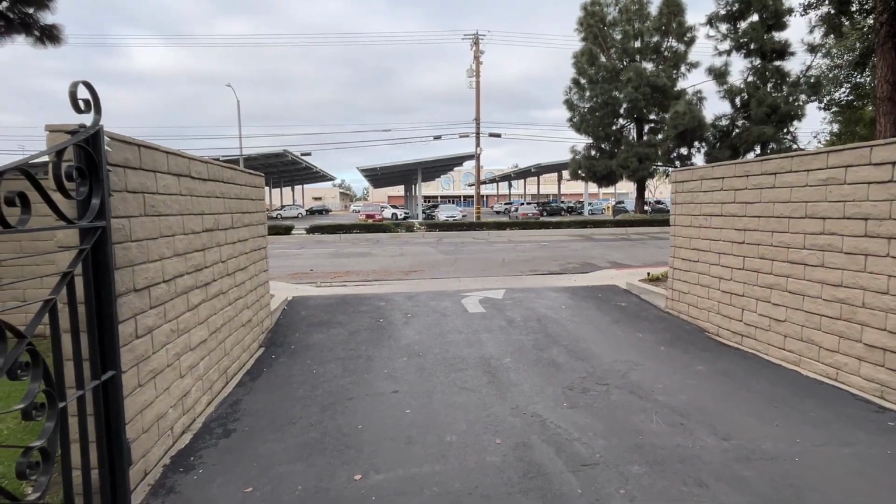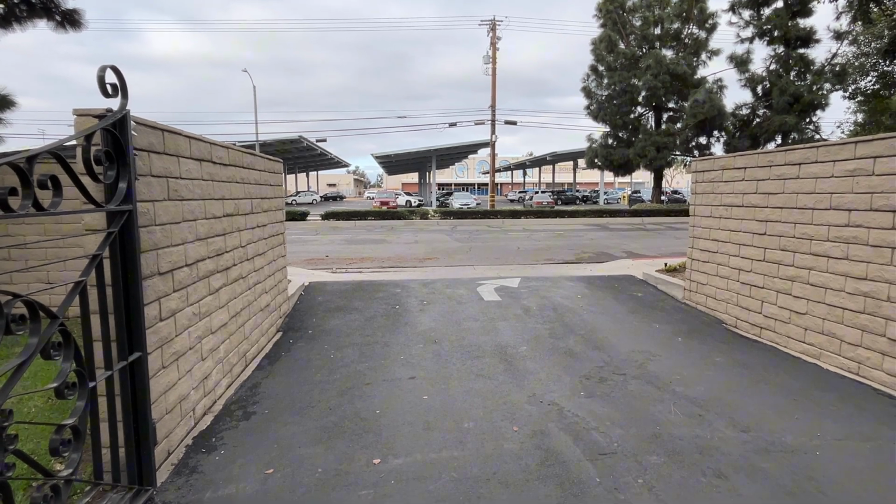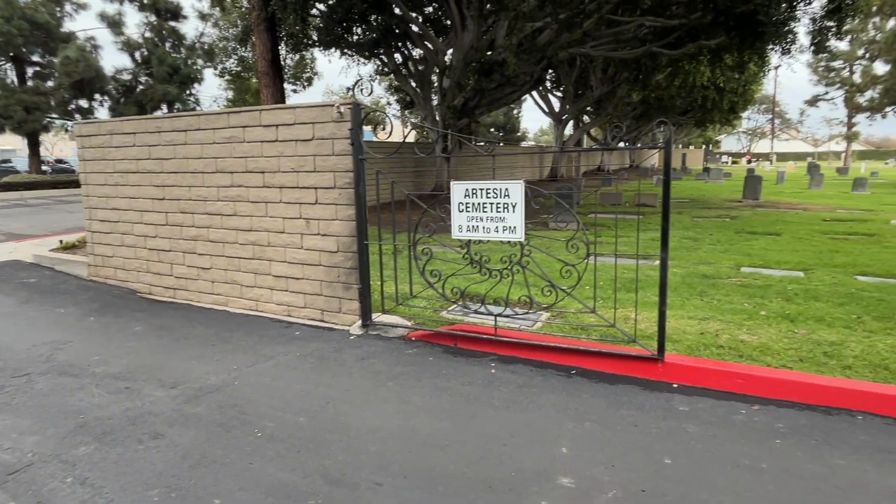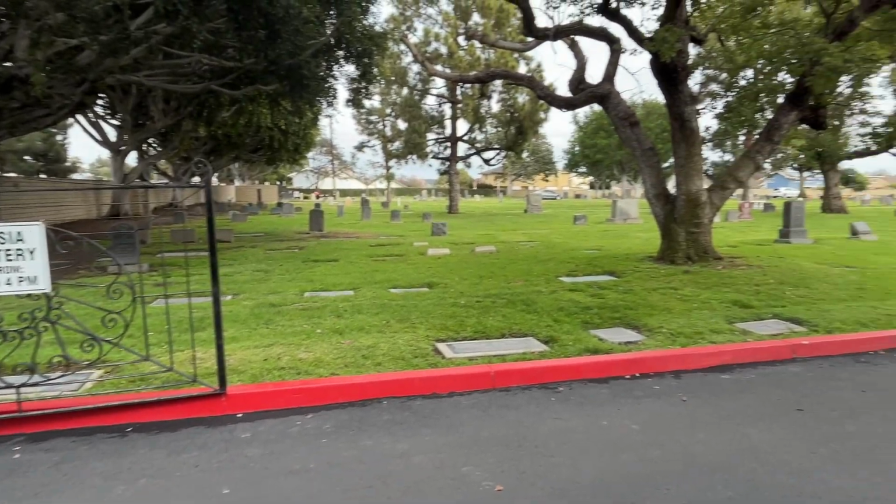As you can see, that's Gar High School right across the street, to give you an idea of where we're located. And this is basically the exit gate exiting the cemetery.